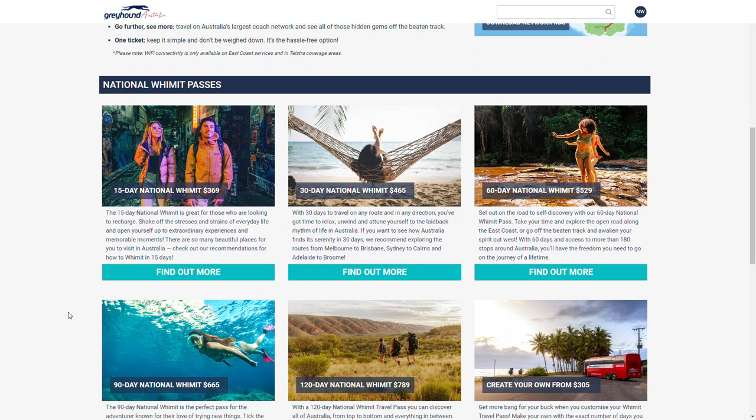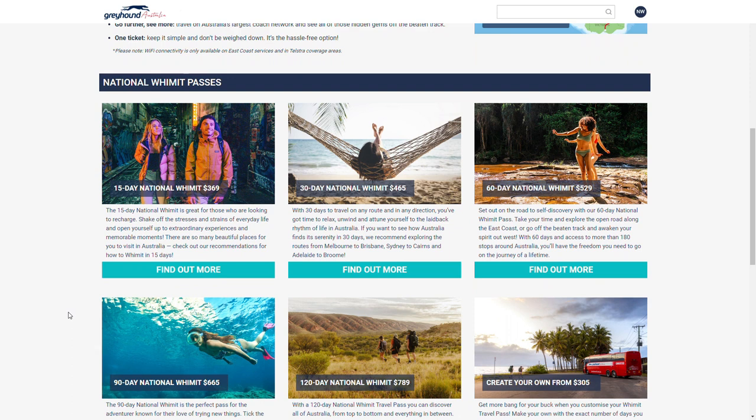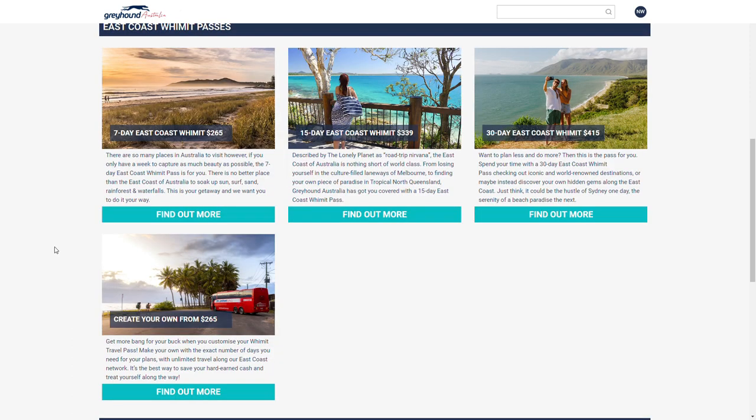Under each of those categories, they offer different lengths of Whimit Pass. We did the National Pass, and we have done the 15-day one, which is the shortest one you can do, but they also offer 30, 60, 90, and 120 days. As far as the Eastern Pass goes, the shortest one is 7 days, and then I believe they offer 15 and 30 days for sure. I don't know if they offer longer than that. And once you have one of these passes, you can do unlimited travel for that number of days based on the routes that you decided to go for. Obviously, the fewer days, the cheaper the pass is, and the more days, the more expensive it is.